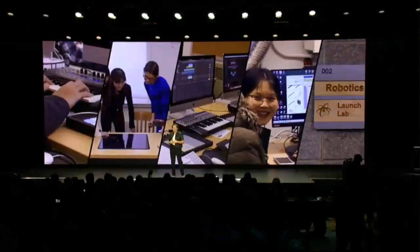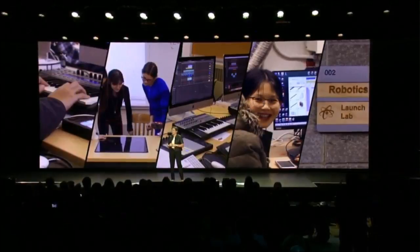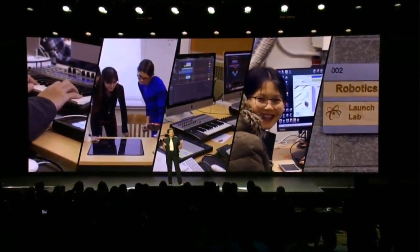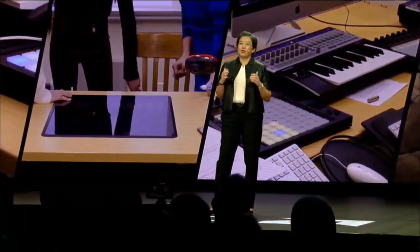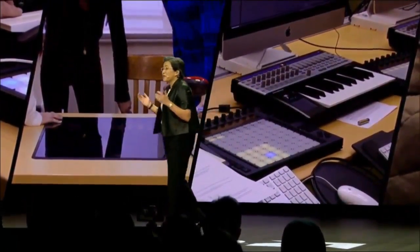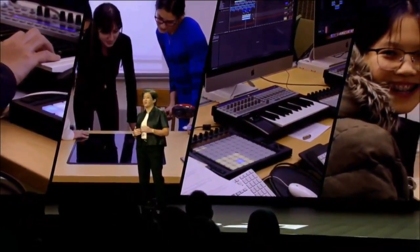Now, we have talked about high-performance PCs for creators and for consumers, but there's another important group for whom PCs are a tool of choice. Computers play a major role, especially for those focused on STEM: science, technology, engineering, and math. And frankly, this is an area that's really near and dear to my heart. For these students, computer labs and high-performance PCs are now integral to how they learn. So let's take a look at the role computing plays in education today.